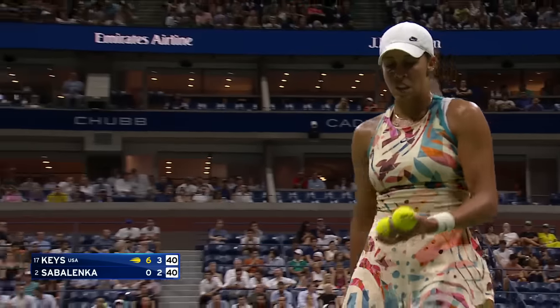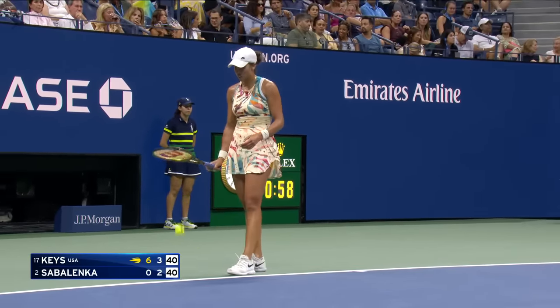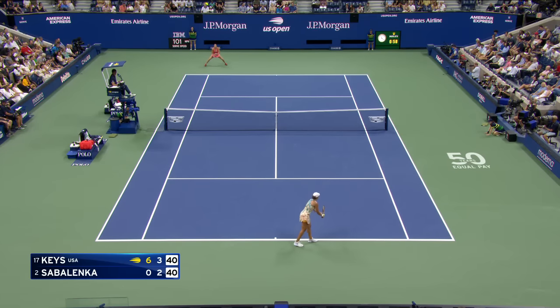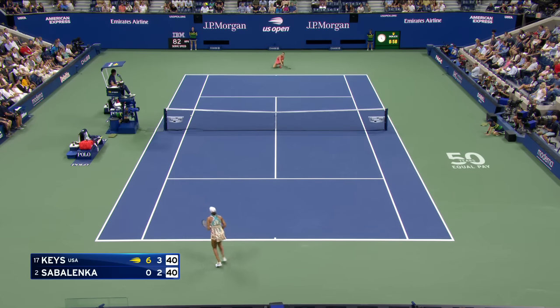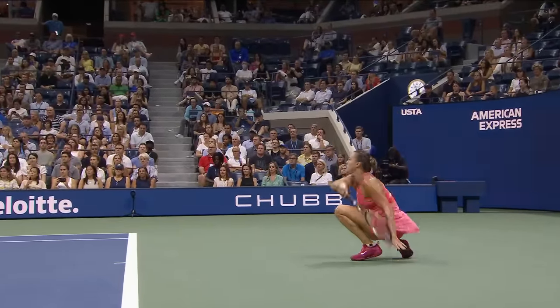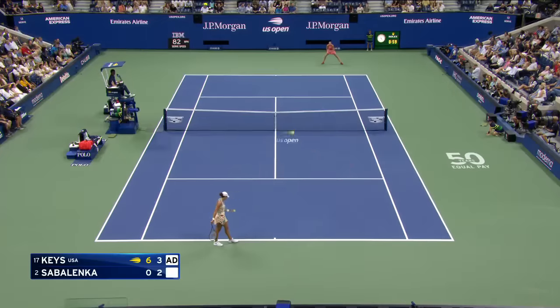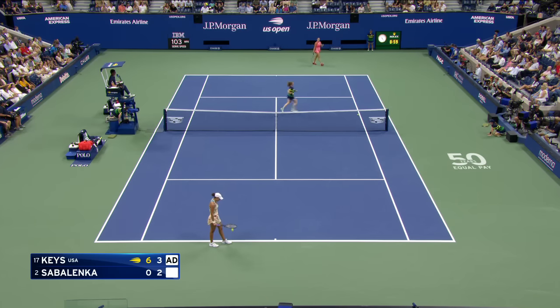Deuce. Wow, Keys' ball must have hit the baseline the way advantage. Sabalenka looked. Yeah, very good depth on that backhand. And just pay close attention to Madison Keys' wrist right before she hits that serve. It's so nice and loose. And that's how she gets that kick on her serve that jumps off when it bounces on the other. It's really, really beautiful how she does that.